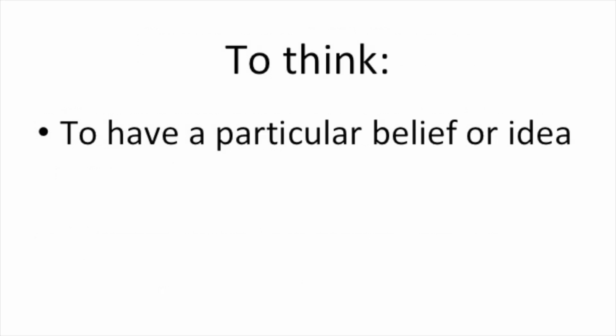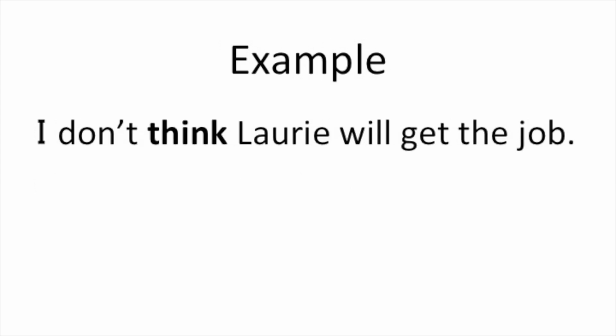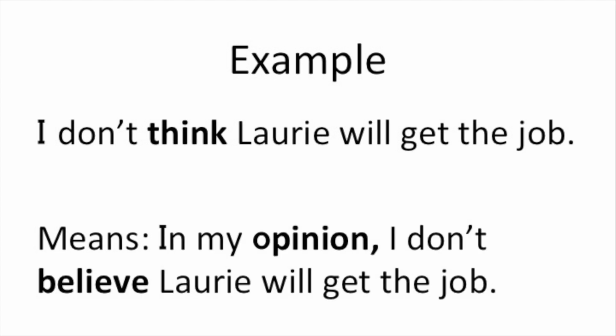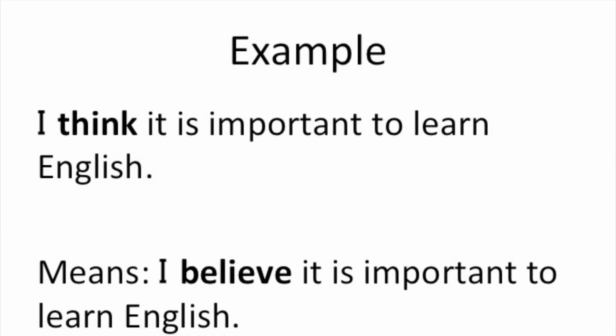To think means to believe something or have an opinion or idea. For example, I don't think Lori will get the job. Means, in my opinion, I don't believe Lori will get the job. One more example. I think it is important to learn English. This means I believe it is important to learn English. So those are the differences between I think, I suppose, and I guess.